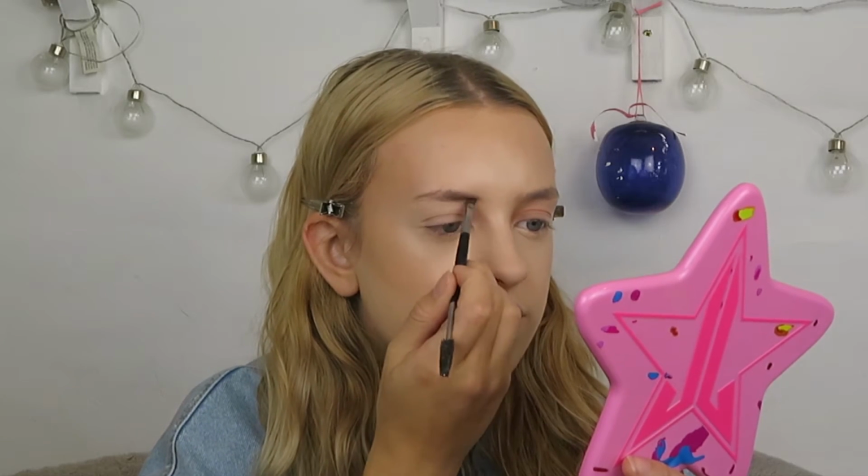I've just got this little brush from Morphe. This is the M158. It's got a spoolie on the end. Little eyebrow brush. And I just start by going underneath my eyebrow first.